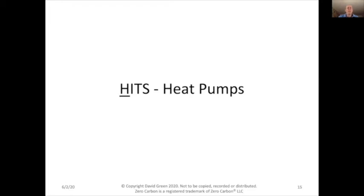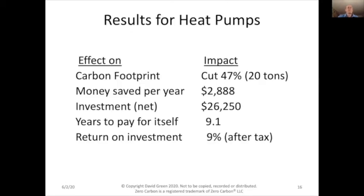So let's do this in turn. Heat pumps. Heat pumps were the single biggest effect on cutting our carbon footprint. About half of the footprint was cut with the heat pumps, about 20 tons per year, saving us about $3,000 a year. It costs us about $26,000 to put the heat pumps in. They pay for themselves in about 9 years.